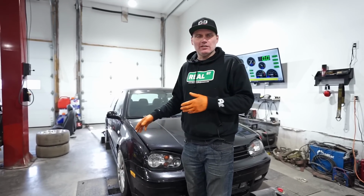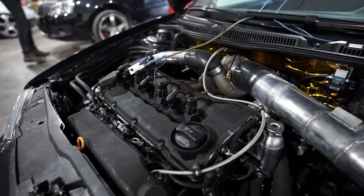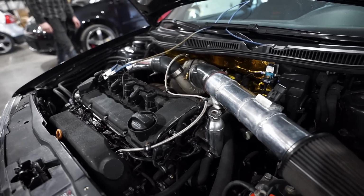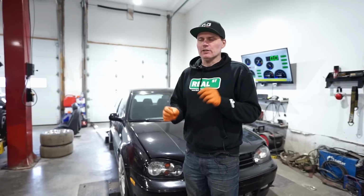Which came as a GTI, which came with a 1AT, but this one has a 24 valve VR6 with the turbo swapped into it. There's a small problem that it has currently with it stalling after rev ups or coming to a stop, so we got to fix that. That's one reason why it's here. The other reason is they want to see how much power it can make and if we can do anything to maybe get a little bit more power out of it.